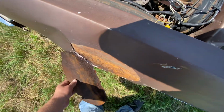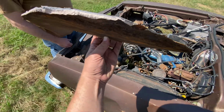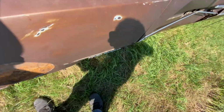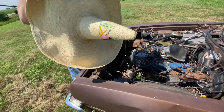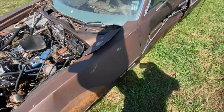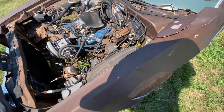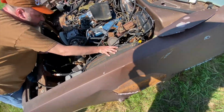You know what? This is the original front clip. Look at this. That's too thick. They didn't pull it out like they should have. Pave and pave, that's what we did. No, this front clip's original. You know why? You can see the actual stamps from the factory, both sides. But this one's starting to rust.